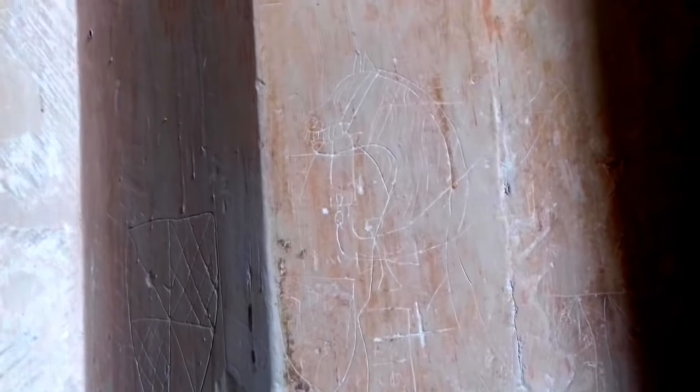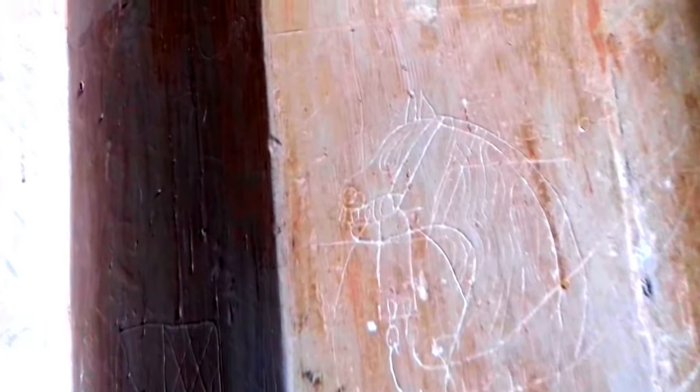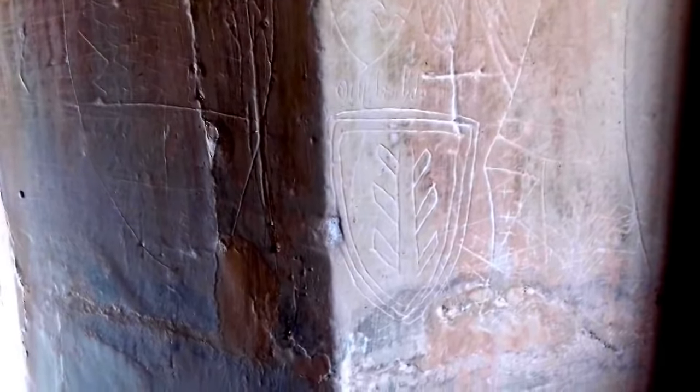Okay, apologies, I don't know if you're going to be able to see this, whether the camera picks it up, but there's some 13th century graffiti, so that's the 1200s we're looking at. It looks like a horse, maybe in battle costume, I think. It's not the easiest thing to make out, but you can see a shield there. There's definitely some shields there.